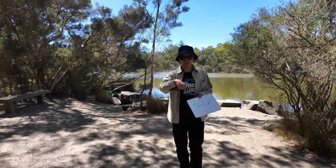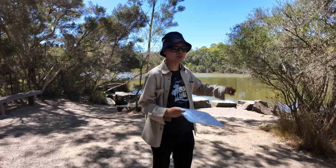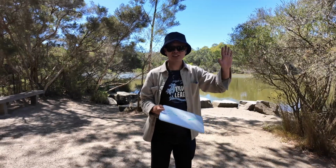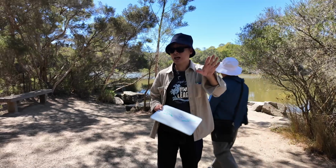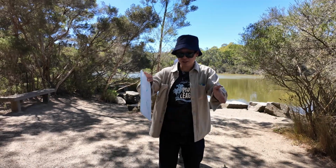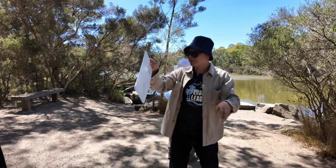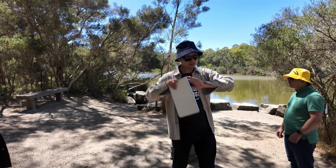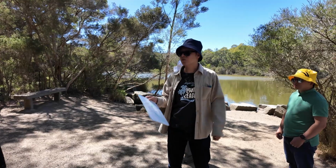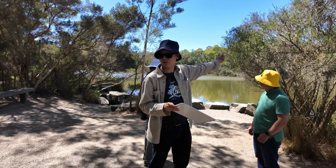So the reason I bring you to this end, not the other side, is because the other side is not designed for people to access the water edge. It's for the wildlife, right? Because they like to live on the interface between the water and the forest. This part is okay, it's for humans. We can access here. The other side is completely isolated for wildlife. But you can walk in the forest, just not to the water edge.